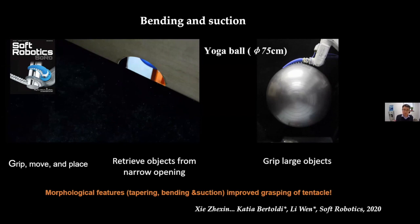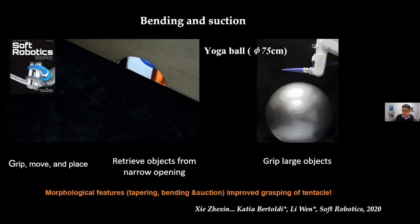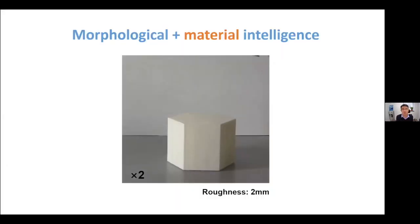So to sum up the morphological intelligence, I think these features, especially tapering, bending, and suction, improved the grasping of the tentacle bots and also improved our understanding. But just the morphological features are not enough for our project. If we want to grasp something like a 3D printed piece with a rough surface of about 2 millimeters, that's not going to do it. So we need more materials intelligence.